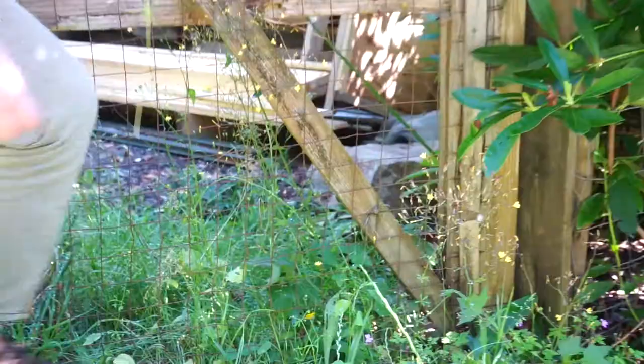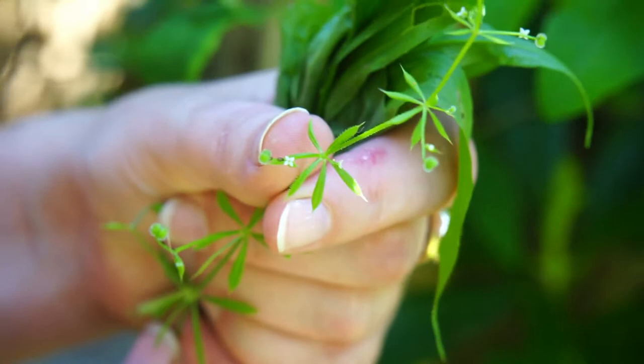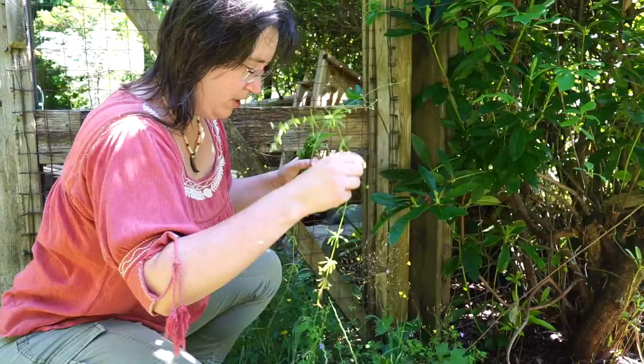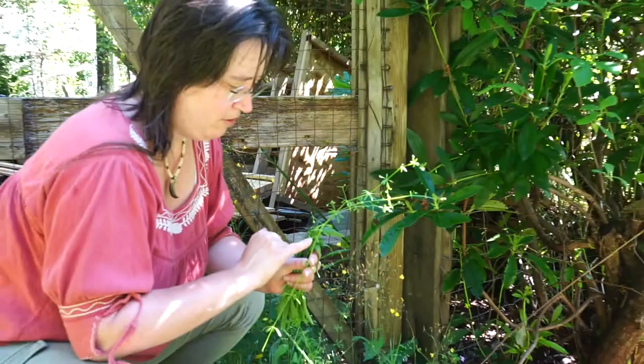Over here we have some cleavers. And most people know this from their gardens. It's a weed. Many people hate it. I don't hate it. I think it's fun. We used to call it stickweed when I was a kid, because for obvious reasons, it sticks, not just the little tiny burrs that grow on the end, which are just beginning here, but also the stem and the leaves.